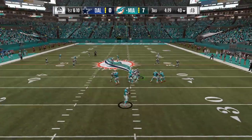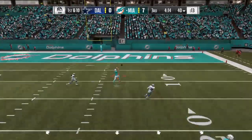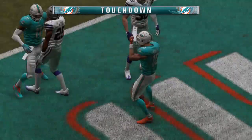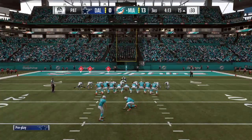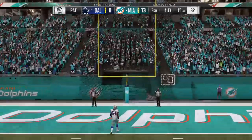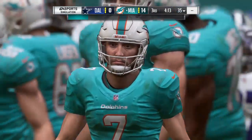Now a play fake here on first down. Going deep here for Stills. Got a man, it's caught inside the 10. And all the way in for a Miami touchdown. Kenny Stills, 60 yards. And the Dolphins add on to their lead. Still plenty of time left in the game, but now starting to pull away a little bit. Get some breathing room with that one.